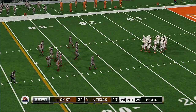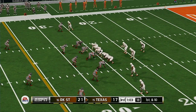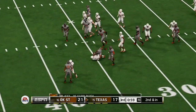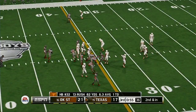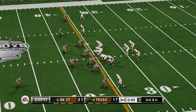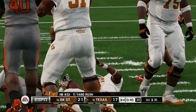This deficit can be easily overcome, sure. But they have to be thinking if they don't get something going on this series, the burden is going to be felt by their defense. Gets out to around the 35. That'll make it second and inches. Gains his way to the 46-yard line.